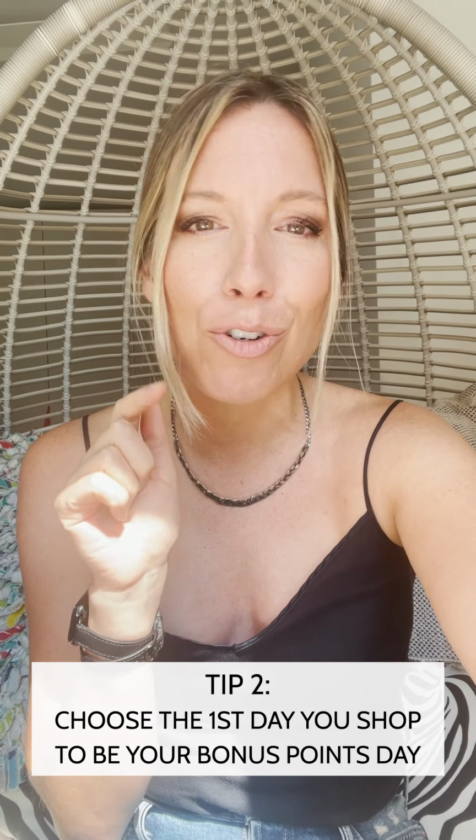Tip number 2 is an easy one, but don't forget to do it because you'll kick yourself after. The first day you shop, choose that day to be your triple points day. If you're a Nordstrom card holder, you rack up the Nordstrom notes like crazy if you choose the triple points day to be the first day of the Nordstrom sale. And that's a nice little perk where, after you're done shopping at the sale, a month later you get a fat Nordstrom note in the mail.